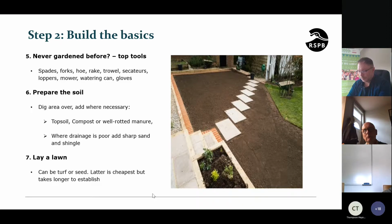Next slide. So once you've got all your hard landscape sorted, now it's to start finish building off the final bit of the basics. And obviously, I've stuck a little bit in there. I don't know, some of you might be completely new to gardening and may not have any garden tools whatsoever. There's little prompts there, just like an outline of some. It's not an exclusive list. There's loads more tools that you could probably make use of, but there's just a few, obviously spades, forks, hoes, rakes, etc.